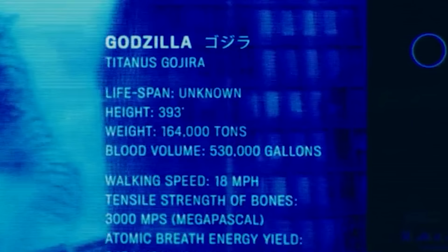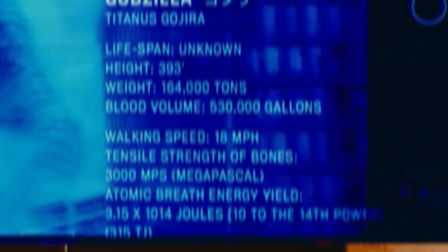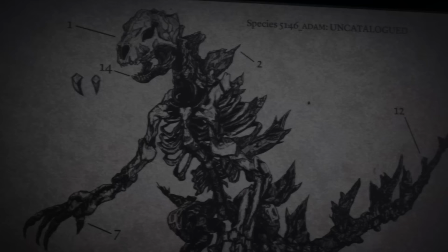Also, I just think it's funny here how Godzilla's info was all super precise and scientific, and Kong was just like, my boy's strong as hell, don't worry about it. This could also just be because humans and Monarch spent more time witnessing Godzilla rather than Kong, but I just think it's funny overall.